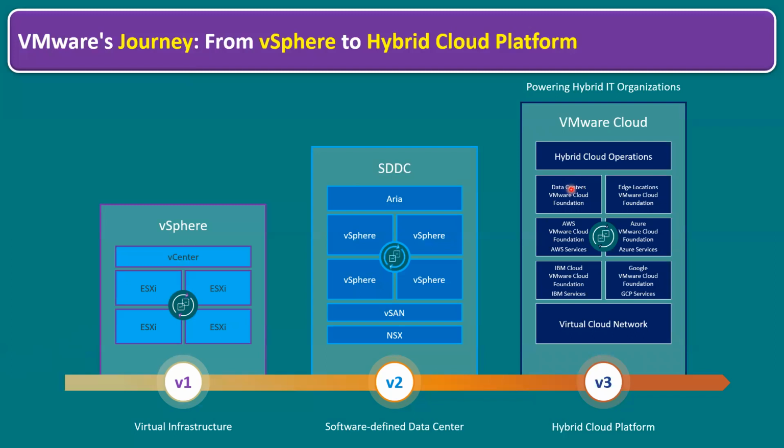VCF, we can run it on on-premises data centers. We can run it on edge locations. And we can also run it integrated with AWS. That means VMware Cloud Foundation along with AWS services. Similarly, for other public clouds or other hyperscalers, that means VCF with Azure services, VCF with IBM services, VCF with GCP services, Google Cloud. So this is nothing but our on-premises VMware Cloud Foundation having a capability to integrate with public cloud.